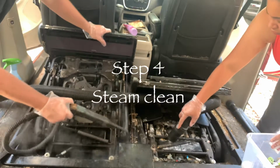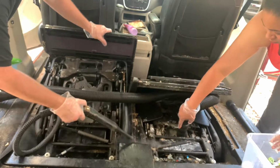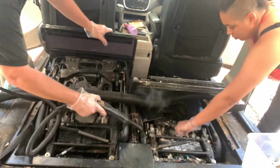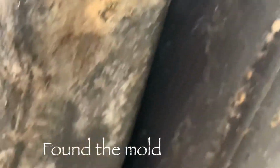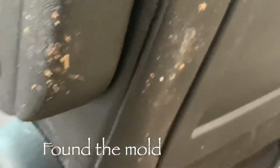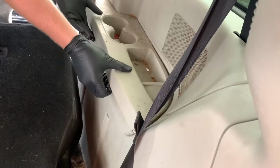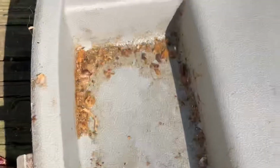Now we steam clean. This is a heavy overlap of steaming to break up debris and loose junk, while vacuuming and using handfuls of brushes and tools to get at anything we couldn't reach. I don't typically remove interior pieces, panels, plastics, trims, seats from interiors unless it really calls for it. And as you can tell, this one definitely needed it.